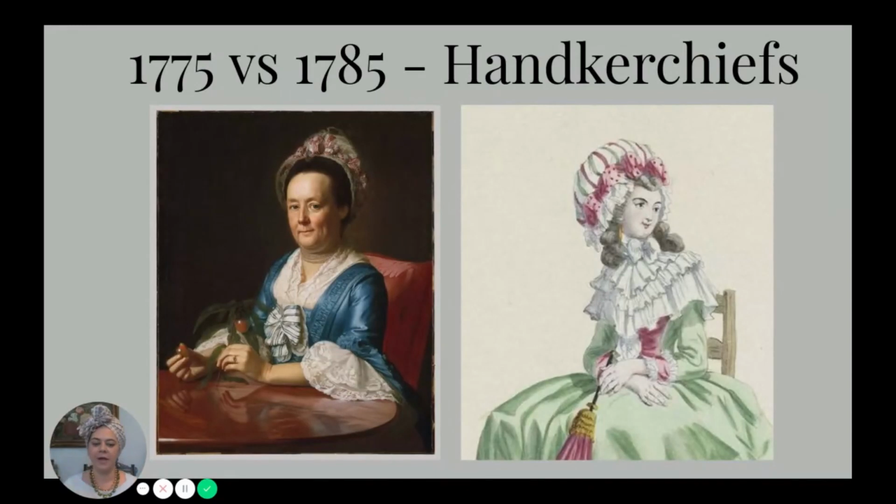All right, let's go a little bit further down the body and talk about handkerchiefs. So the terminology for this period, the handkerchief is the thing that goes in your neckline, not the thing that goes into your pocket. That was called a pocket handkerchief. So some of our terminologies changed a little bit.